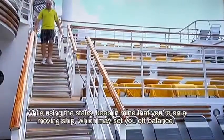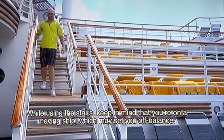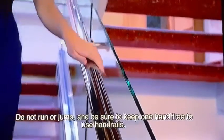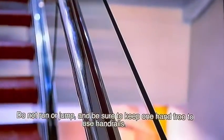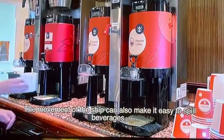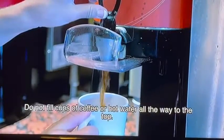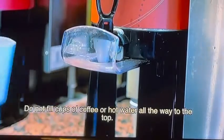While using the stairs, keep in mind that you are on a moving ship, which may set you off balance. Do not run or jump, and be sure to keep one hand free to use the handrails. The movement of the ship can also make it very easy to spill beverages. Do not fill cups of coffee or hot water all the way to the top.